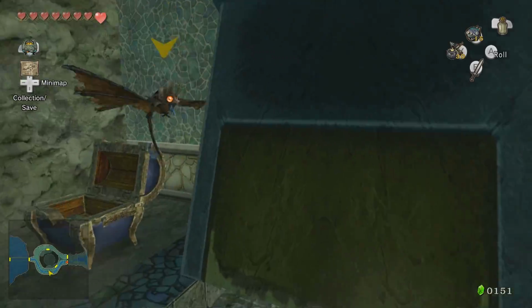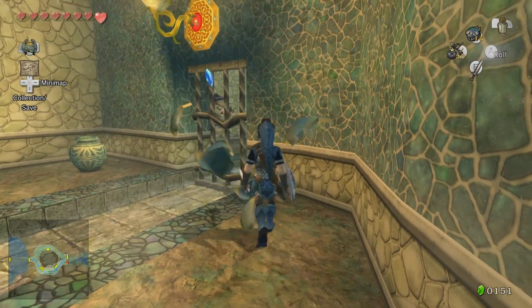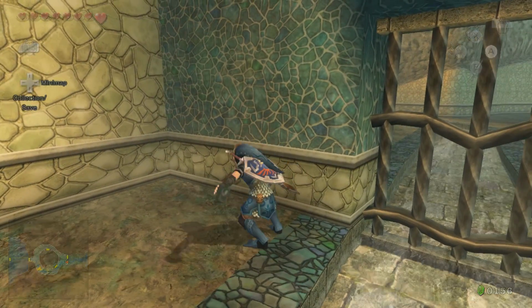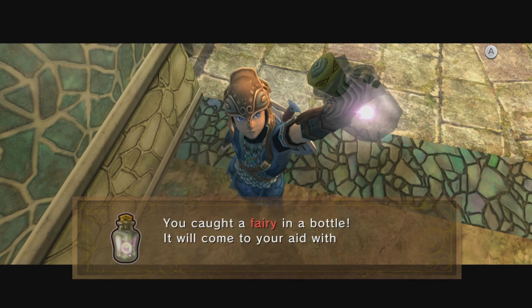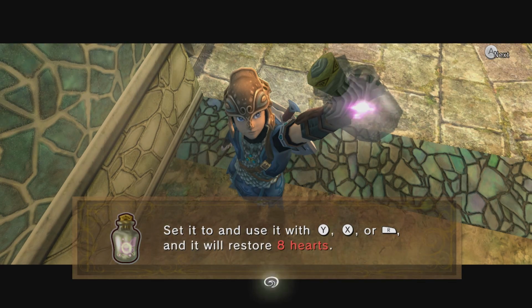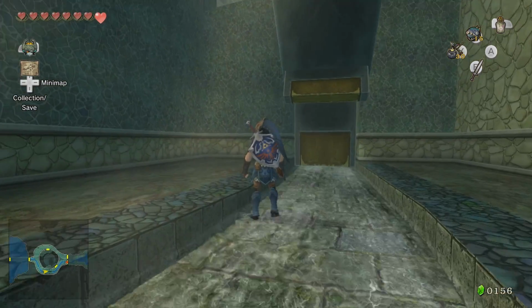I'm gonna duck through here if we can fit in, because there is a helpful fairy in this other jar here that I'm gonna grab since we have another empty bottle. Might as well grab it. The boss of this dungeon can be a little troublesome if you're not careful, so that'll help. And then we gotta duck our way back through.